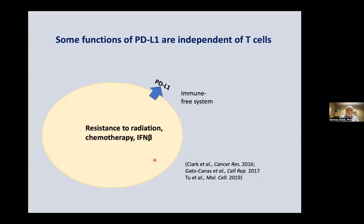But it turns out that some important functions of PDL1 are independent of T cells. So in cell culture free of the immune system, PDL1 as a cell surface protein mediates resistance to radiation, chemotherapy, and as you'll see, interferon. And here are some previous references in the literature, prior to our own work, which I'll tell you about now. So we're talking about the cell intrinsic function of PDL1 in addition to, rather independently of, its ability to interact with CD8 T cells.